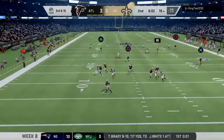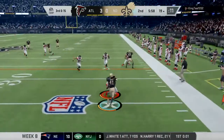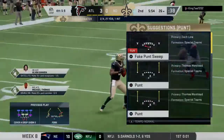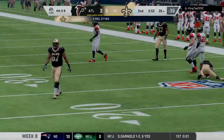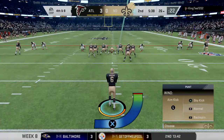3rd and long for Bridgewater. That's complete to his running back, Kamara. And this will not get close to the 1st down marker as he's brought down at the 26. Well, that's certainly playing down in distance very well by the defense, isn't it? Take whatever you want underneath, by all means.